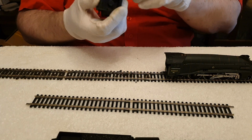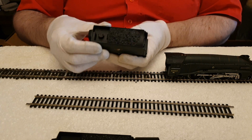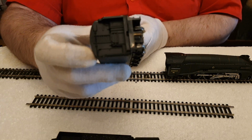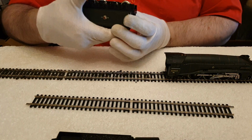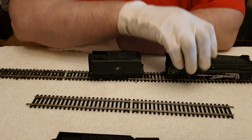Again, the coal bunker is very much the same. It has the detailing there, but it's the same as the Flying Scotsman. And again, it was a pusher.